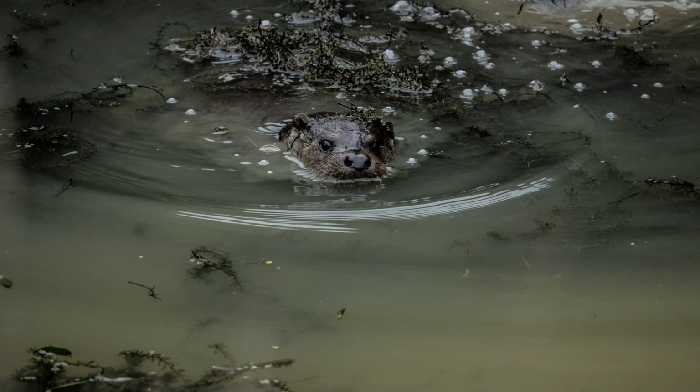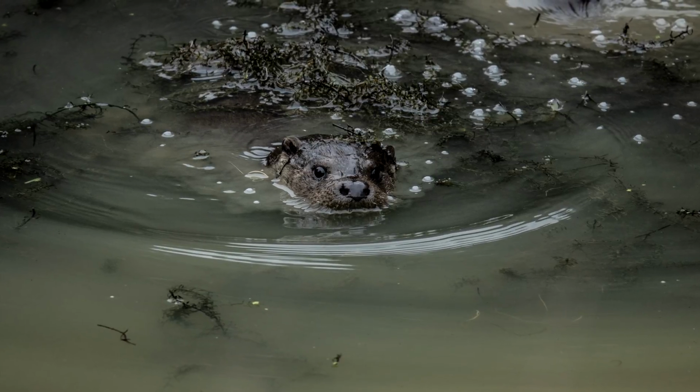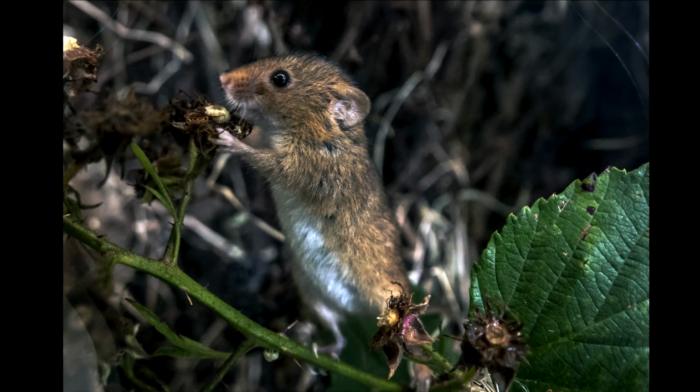And then the otter was out and about having a little play, so that was quite cool. Having a little swim around in the weed there and having a roll around. So quite a way into the pond. And then back to the field mouse again.